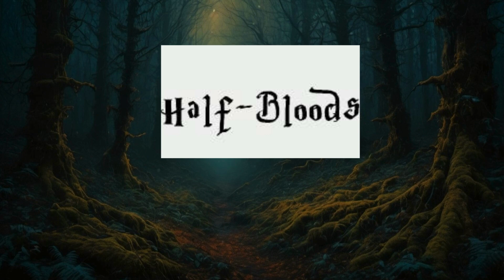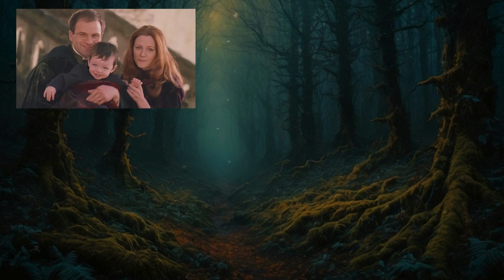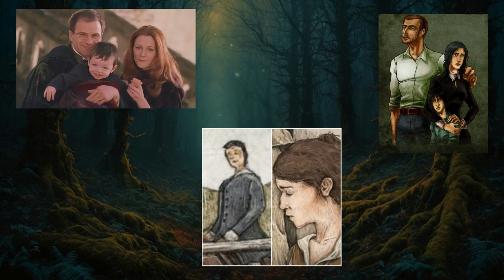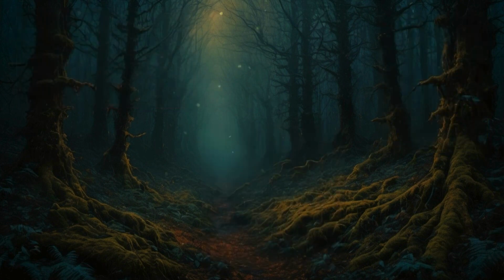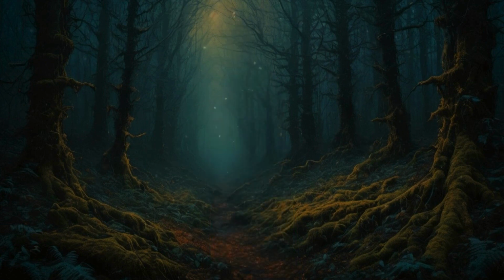Half-bloods, the middle ground. Half-bloods have one magical parent and one Muggle or Muggle-born parent. Despite not being purebloods, they still possess strong magical abilities. Famous half-bloods: Harry Potter, whose father James was pureblood and whose mother Lily was Muggle-born. Severus Snape, whose mother Eileen Prince was a witch, while his father, Tobias Snape, was a Muggle. Tom Riddle, Lord Voldemort, whose mother, Merope Gaunt, was a witch, but whose father, Tom Riddle Sr., was a Muggle. Ironically, Voldemort, who despised Muggles and Muggle-borns, was a half-blood himself. This highlights his hypocrisy. He wanted to create a pureblood society despite not being pureblood.